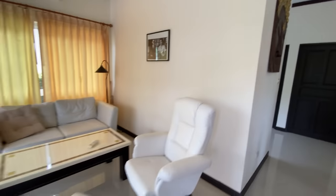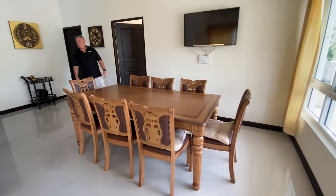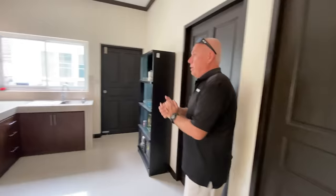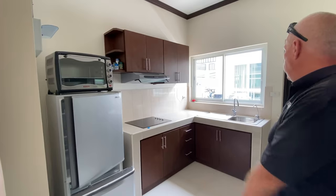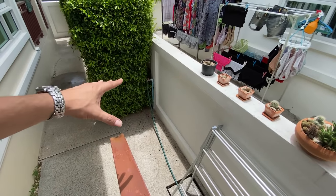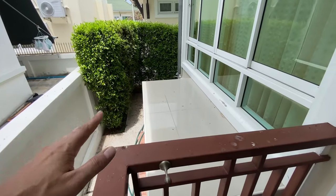All right. So we have an open floor plan here for this house. We have a living area here, dining area. And then, well, let's come over here first, actually. And here's the kitchen. So you have a full four burner electric stovetop. Your fridge, door goes out there, and there is a little terrace there. This is where your washing machine would normally go if you want to do your own washing. And here you've got your water pump and etc.